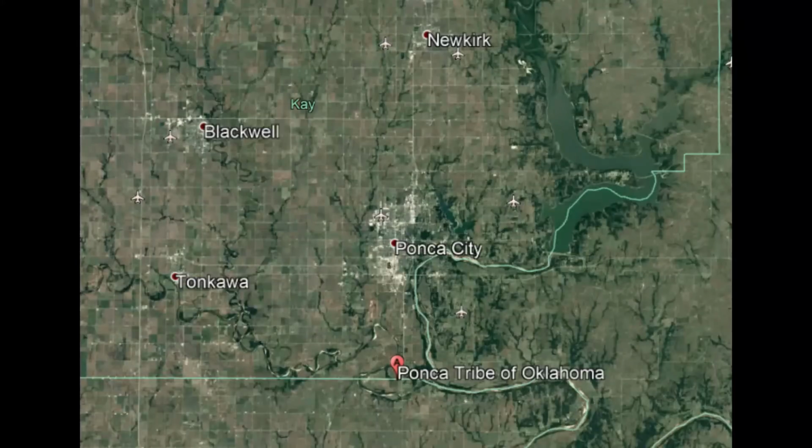Approximately 700 members of the Ponca tribe of Nebraska had been made to forcibly relocate to a reservation in this part of northern Oklahoma from their traditional lands in Nebraska between 1877 and 1880, and of that number, 158 died in Oklahoma within a 2-year period.